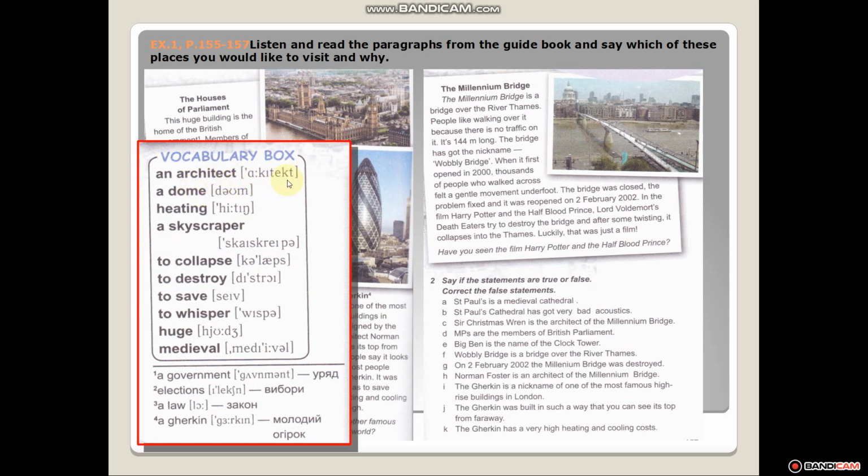Repeat after me. An architect. Архітектор. A dome. Купол. Heating, опалення. A skyscraper, хмарочос. To collapse, руйнуватися. To destroy, знищувати. To save, зберігати, рятувати. To whisper, шепотіти. Huge, величезний. Medieval, середньовічний. Government, уряд. Election, вибори. A law, закон. A gherkin, молодий огірок.